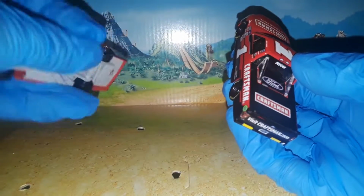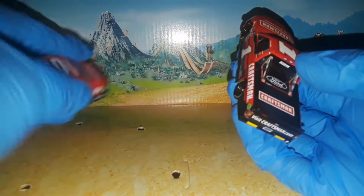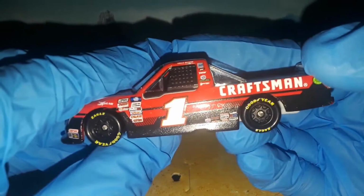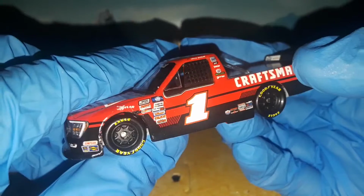But of course, that's the Cup car that runs in the Flash Racing Cup series. And of course, the diecast series, of course, the Flash Racing Cup. I'd love to have a Flash Racing truck.